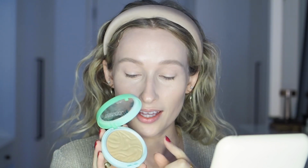This is from Pixi. This is the On The Glow Bronze Tinted Moisture Stick. Then this one is a powder one. This was one of the top bronzers on the website, so I wanted to try it. This is the Physicians Formula Butter Bronzer. And this smells like summer, even though it's the dead of winter here at the moment in Hong Kong. It smells like summer, like coconut. It also has a mirror. Oh, I haven't used the brush yet.